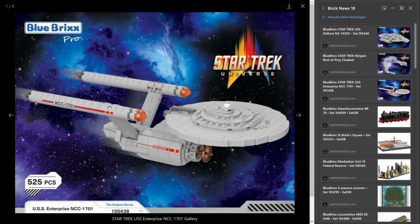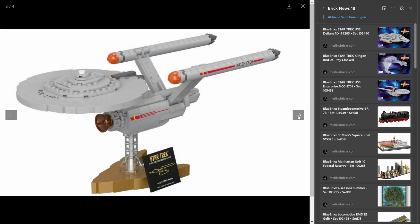Especially the warp drives, at least in this size, are not so much in your face. If you look at the display size model, the warp nacelles are ridiculously long, and I had my problems with these proportions. But this one here, I do like a lot more. And I'm actually seriously considering buying this one and building it. All in all, I must say, design well done. I think I've not seen that before with BlueBrixx, the entire way they are doing the deflector shield. If you look down here, this is an amazing color, looks like a bronze color. That is definitely something I want to take a look at.